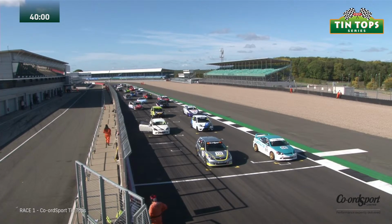Work still going on out on the circuit. How's the rescue operation going, Chris? Well, the car is on the back of the truck, and various marshals are sweeping around the site of where the car came to rest. So hopefully any fluid down has been just where the car stopped, as opposed to it trailing all amounts of fluid along the track. So that will make the clean-up job a bit easier to deal with.